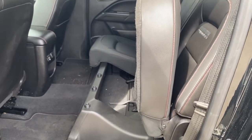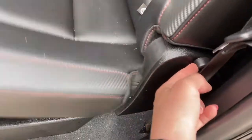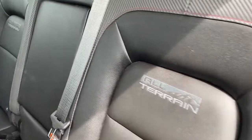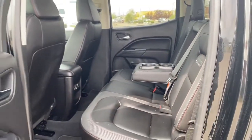We've also got under the seat storage located under either of the rear seats. We're able to drop that down by simply pulling the lever on the side of the seat. All-terrain embroidery in both rear seats, and the middle seat folds down into double cup holders or an armrest.